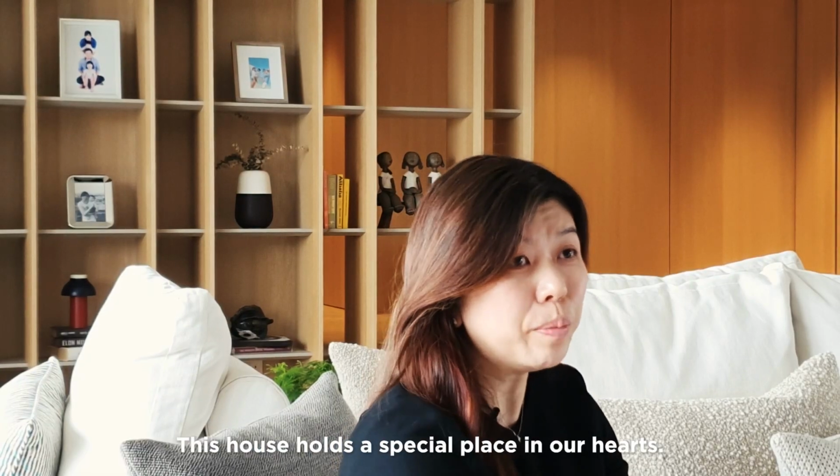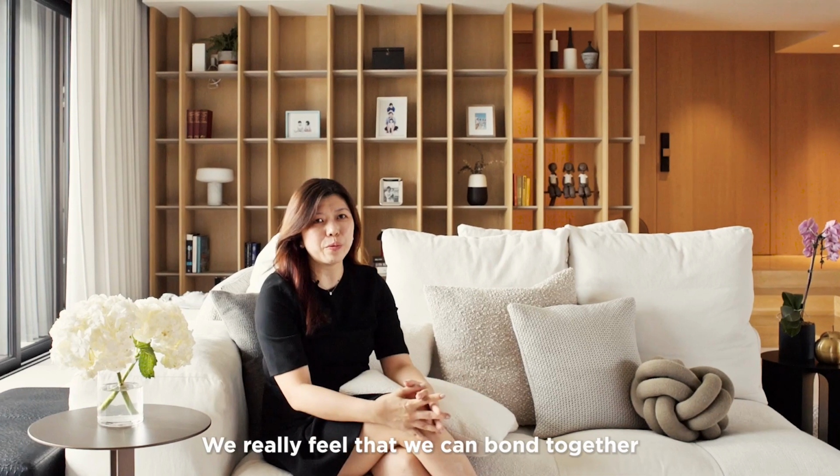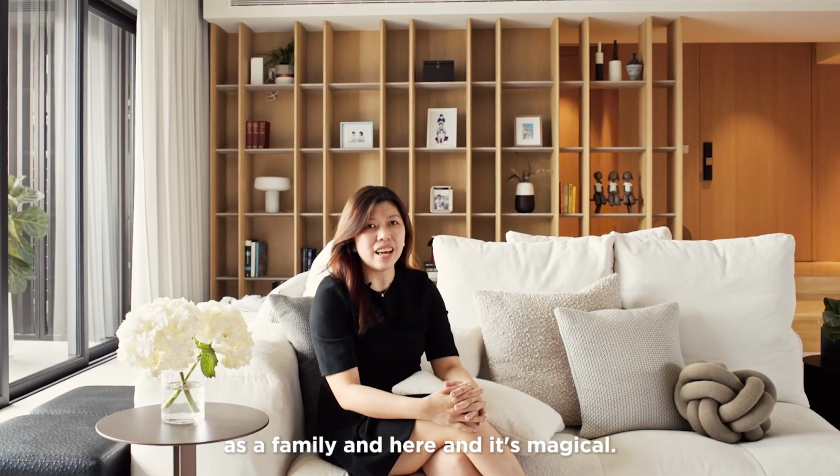This house holds a special place in our hearts. We really feel that we can bond together as a family in here, and it's magical.